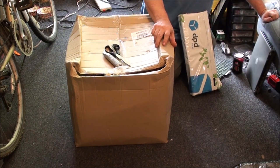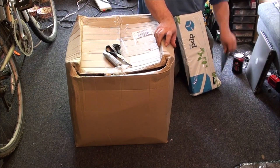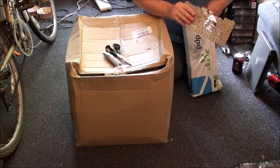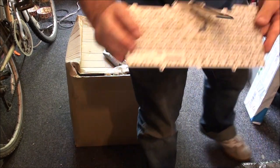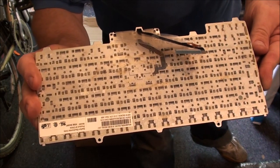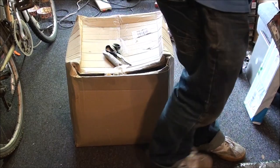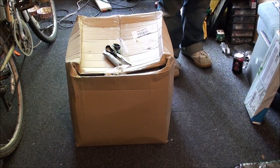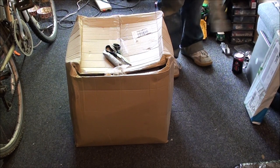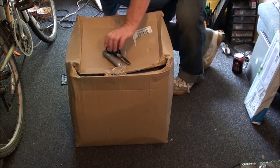It's a Latitude D410. Now I found a replacement keyboard, there's the old one. I'll just show you this because it has got what looked like water damage, which might explain why it's completely dead. I ordered this late yesterday afternoon and it's the only computer component I have actually ordered. I'm pretty certain that's what that is, so if that's arrived that quick, that is impressive.